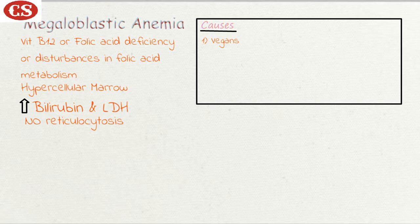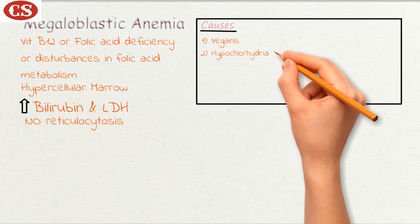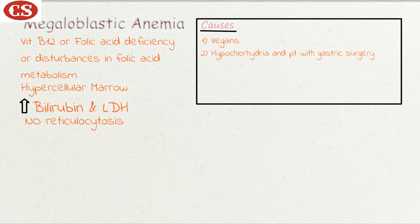The second is gastric pathology. The release of vitamin B12 from food requires normal gastric acid and enzyme secretion, and this is impaired by hypochlorhydria in elderly patients or patients following gastric surgery. If the patient undergoes total gastrectomy, 3 monthly vitamin B12 injections are needed, and if the patient undergoes partial gastrectomy, annual injection of vitamin B12 is required.